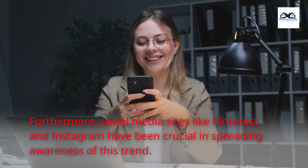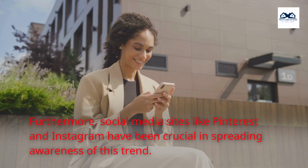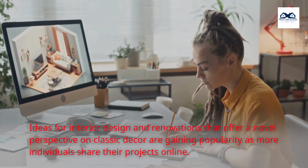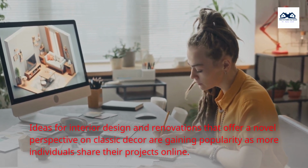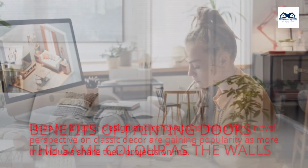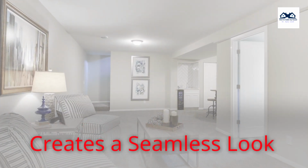Furthermore, social media sites like Pinterest and Instagram have been crucial in spreading awareness of this trend. Ideas for interior design and renovations that offer a novel perspective on classic decor are gaining popularity as more individuals share their projects online. Benefits of painting doors the same color as the walls.